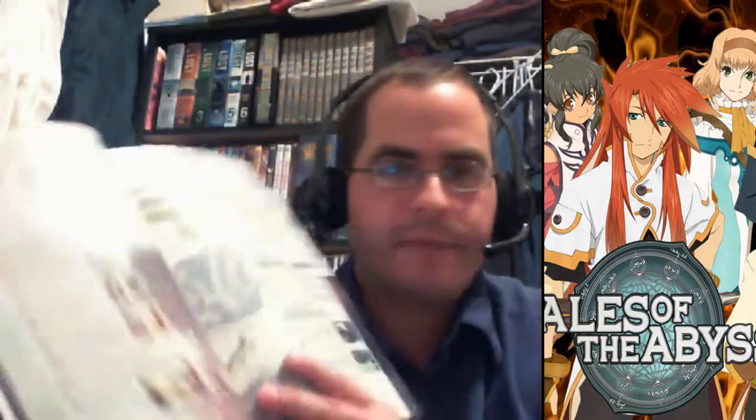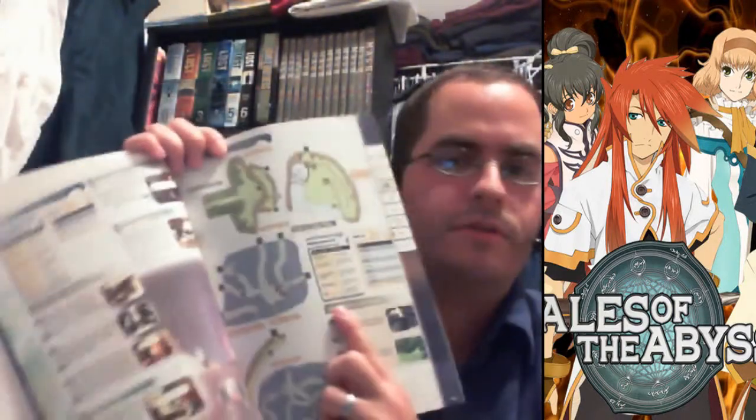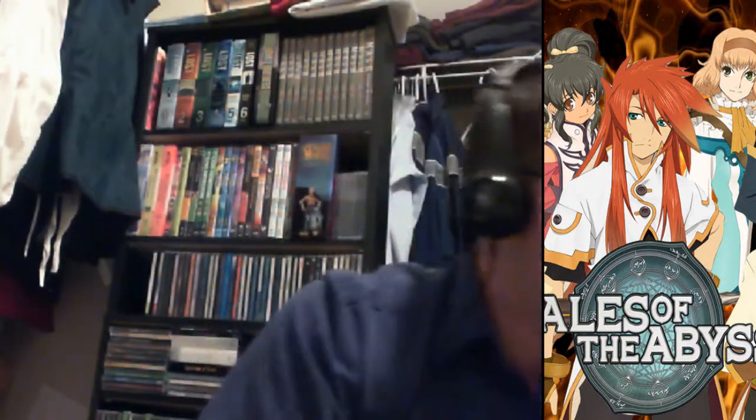But I really like this guide. I mean, it really has a lot of maps and stuff like that, and some call-outs, and it even tells you, you know, what items you can find, monsters you can find, and just objectives you have in the local area. So, very well thought out guide, and nicely done.